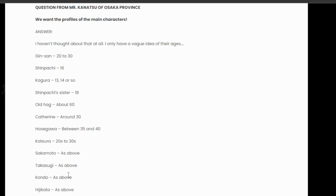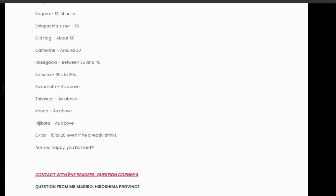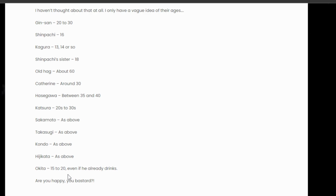Hijikata as above. Yeah, Hijikata probably is a little bit older. Okita 15 to 20, even if he already drinks. I guess it kind of depends on when he's next to Kagura. I feel like Okita, when he's not next to Kagura, is closer to 20, but when he's next to Kagura, he de-ages and is slightly older than her, if that makes any sense. When he's alone and doing other things, he definitely feels like he's around 20.